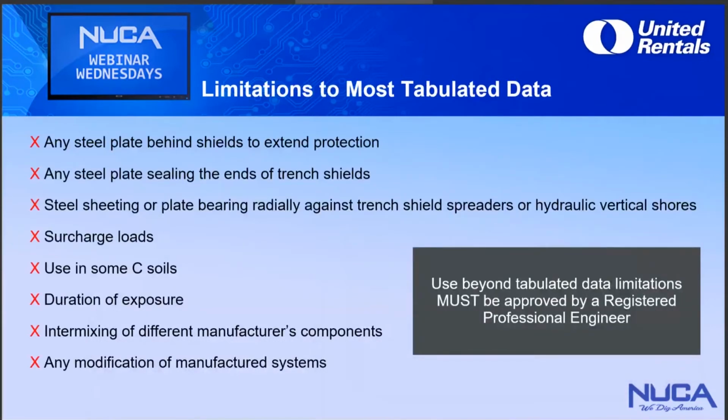There's certainly limitations to most tabulated data, and I want to cover some important ones because, again, it's necessary that we're not using equipment that's intended to be safe in a wrong manner that could cause an injury or an accident, perhaps even a fatality.